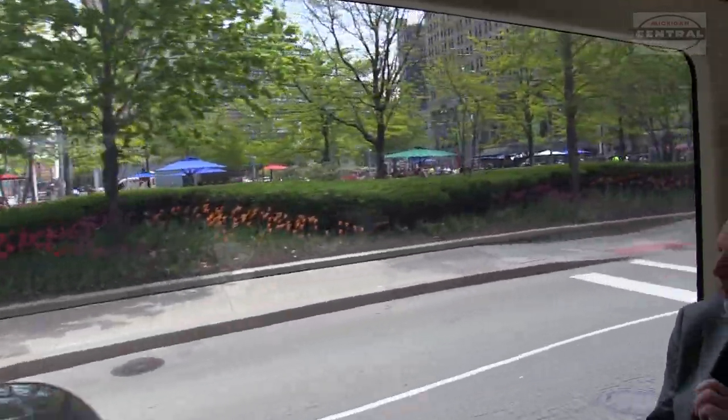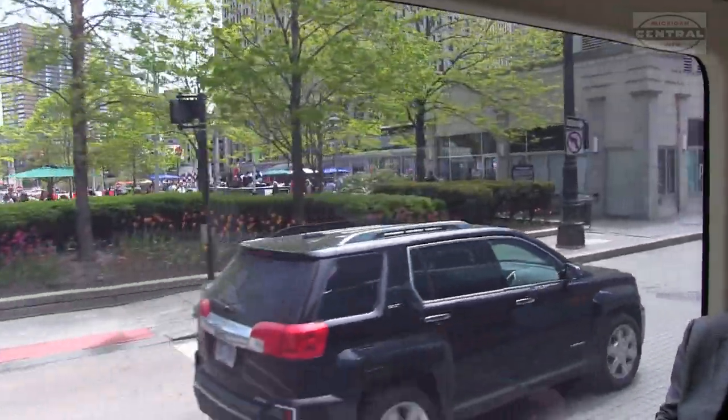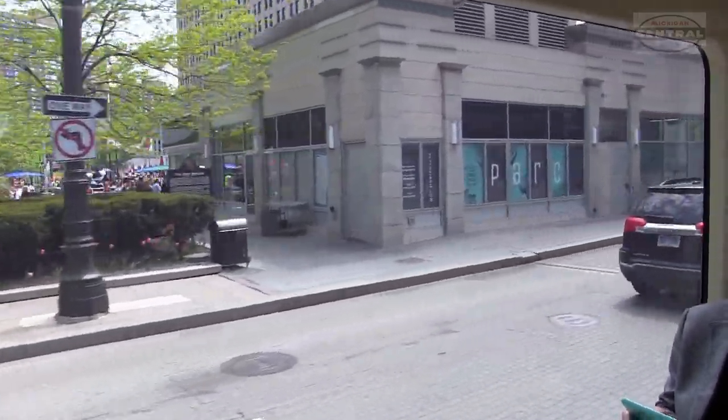As we went around Campus Martius, we can see many more people out enjoying the Sunday afternoon.